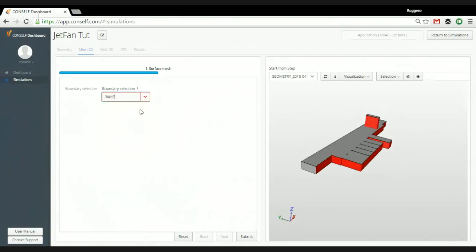It is now time to define a certain level of 2D mesh refinement for each surface. In fact, the goal of this step is the definition of a triangular mesh on the surface of the car park. So the ramp, which is this one, if I select here, I can visualize this is the ramp. On the top right side of the CAD visualizer, you can see the name of the boundary. So I select the ramp and I select the standard size, which is 0.1 meters, 10 centimeters.